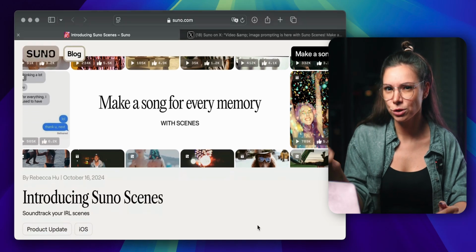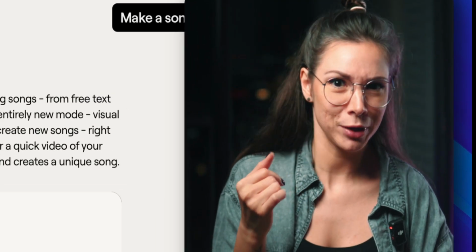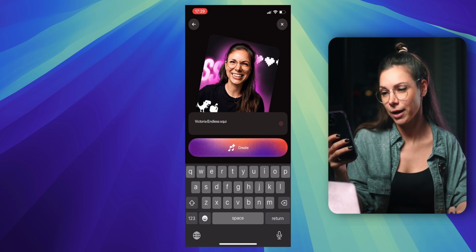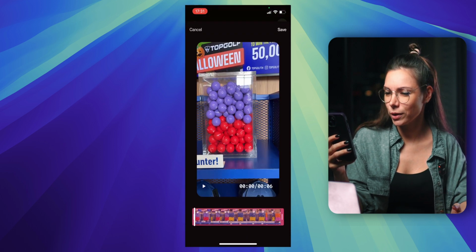Suno, an AI music generator, can now match music to the mood of your photos or videos. Is this Apple Memories' new competition? Let's check it out. The feature is only available in the app, so we open it and try this video. Well, not bad, but a little weird. And what about this one?